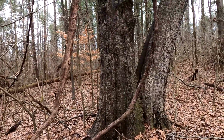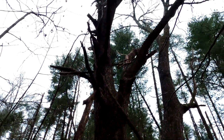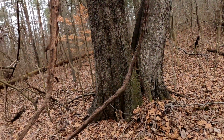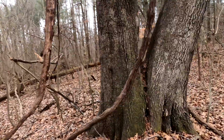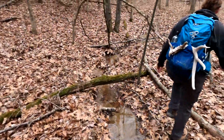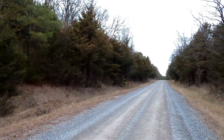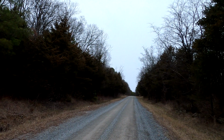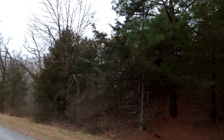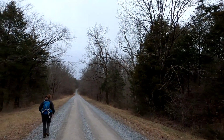That's a monster of a tree. There's your wolf tree. Michelle and her swords. Alright folks, I don't know if you can see all the snow, but it's spitting some pretty good flurries.